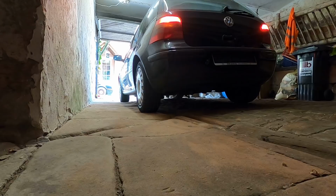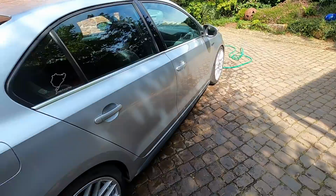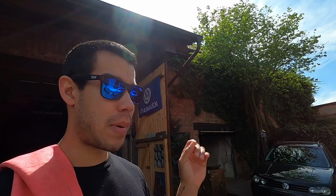Got the GLI looking nice and clean. Gonna pick up Tony for the airport in about an hour or so. Also, it's 3 o'clock now, and my package for the Bora is still in transit. So yeah, we're not getting it today. I have a little bit of hope, but it's not happening today.